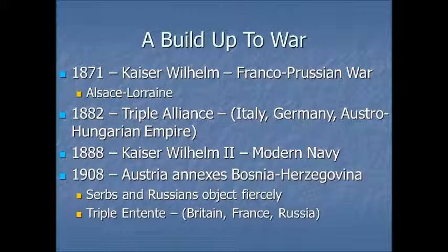Well, this war gets pretty violent. France comes out the victor in this first one. Alsace-Lorraine remains part of France, but Germany will not forget this. Okay, that's back in 1871.